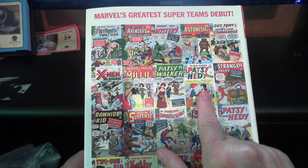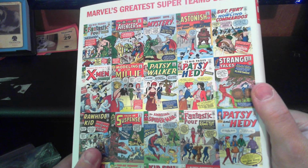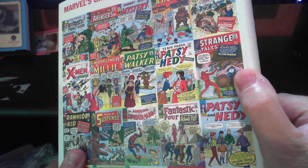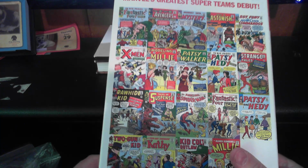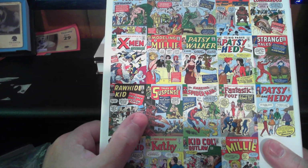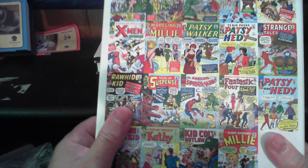These are the books I was talking about earlier. Strange Tales, first appearance of the Plantman. I just call him Plantman. Rawhide Kid, Tales of Suspense with the Crimson Dynamo. He's probably my favorite comic villain from that era.